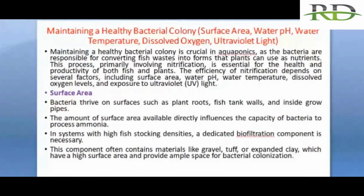Next, these are the basic systems for how we can have a larger bacterial colony. For a larger bacterial colony, the basic requirement is more surface area where bacteria will be attached, or you can say adsorbed. Adsorb means surface attachment. Absorb means inside absorption. Adsorb means surface attachment. So more surface area means more attachment of bacteria on the biofilters.